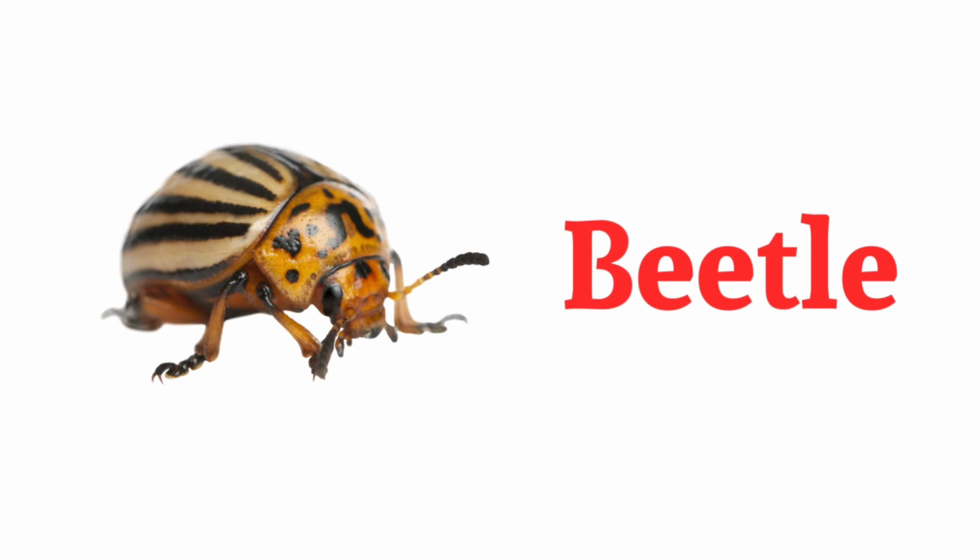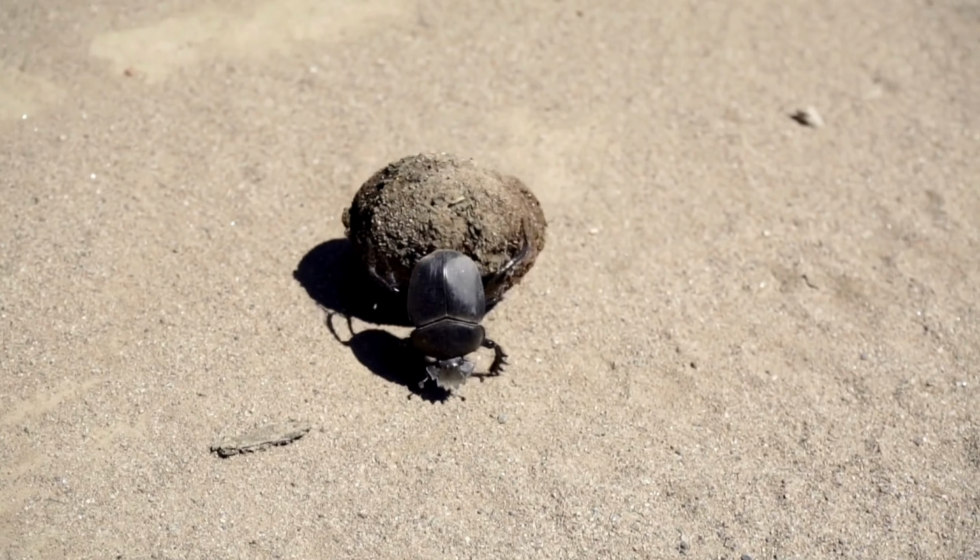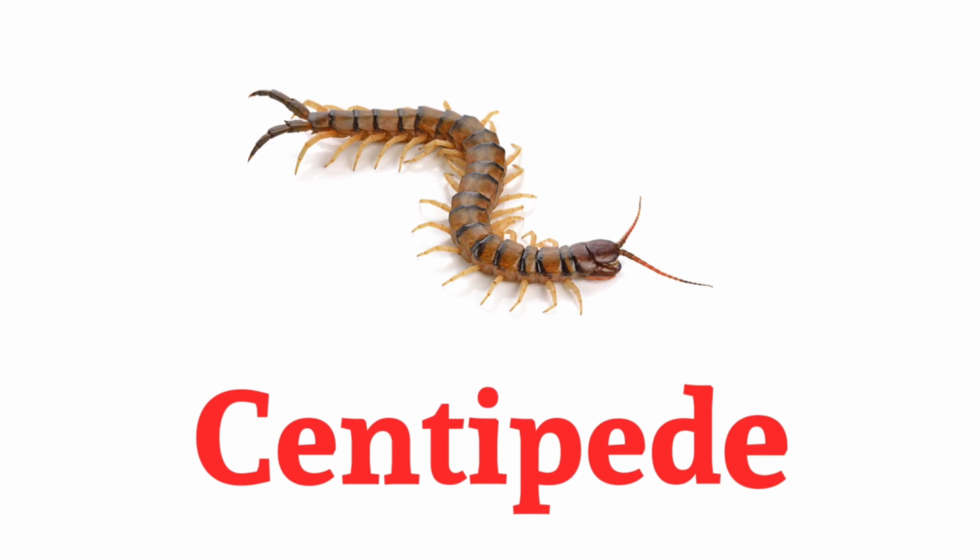This is a beetle. It crawls with hard wings. This is a centipede. It has many little legs.